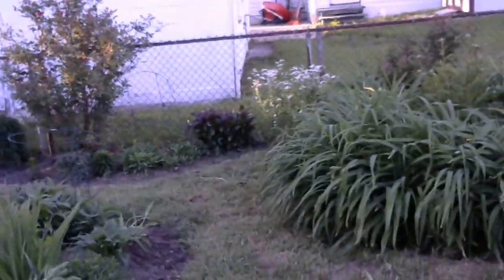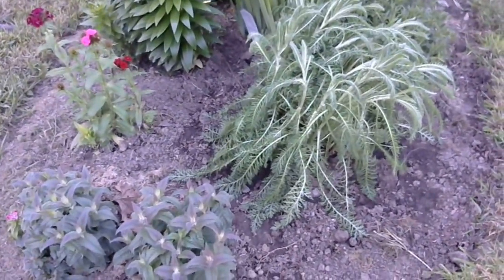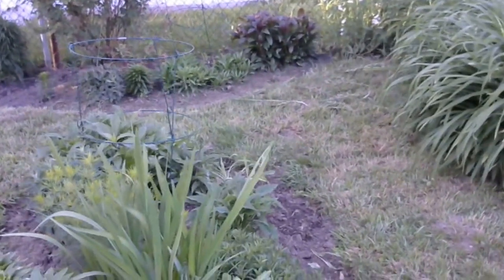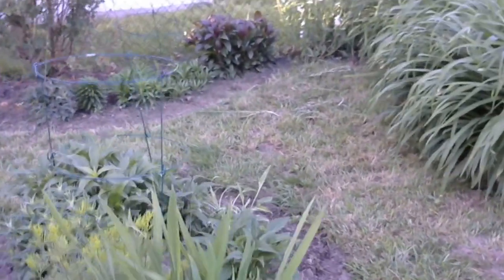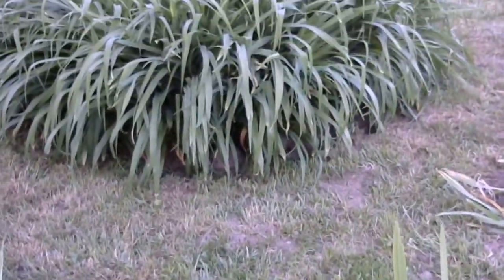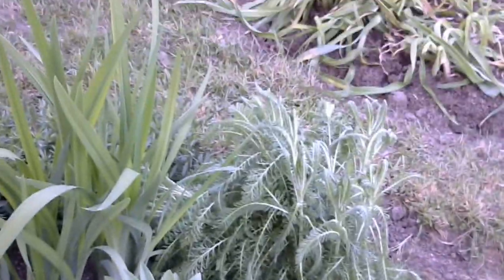Over here, I've had to thin this one out. Dwarf bee balm, sweet William, mini pearl, Asiatic. Let's see. Helios. And then we have different types of echinacea back here. Large bee balm, small bee balm, irises that I bought from Jonathan right there.